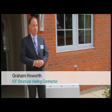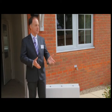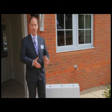I'm Graham Howarth, I'm from ICF Tech Limited. We're the contractor on this project to provide the structural walling element. The important aspect of this system for our client is that they wanted a system that could be put up within a given time period. This project, 19 weeks. We were 1 day over, and that included some of the worst weather we had last year. So it's a system you can build all year round.